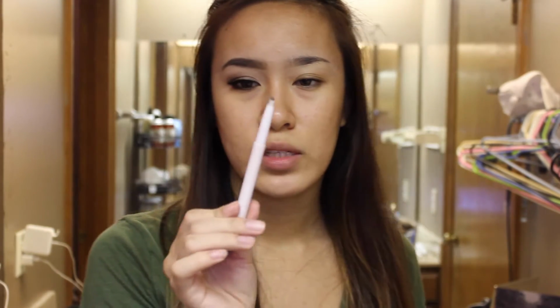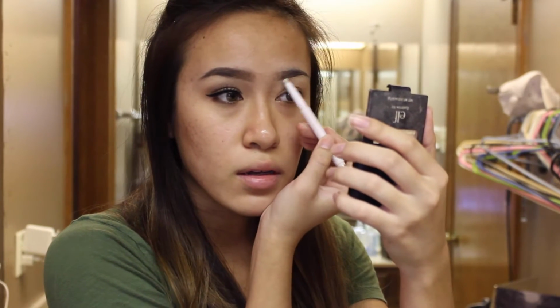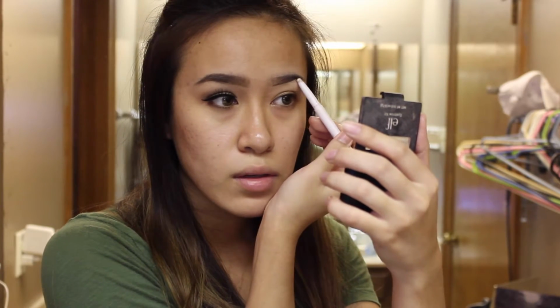So I'm going to be filling my eyebrows in with this Elf eyebrow pencil. It's in the color chocolate, I think, and the name's rubbed off, but it's only $2 and it works pretty well. So I'm just going to outline my brow. I'm not going to try to arch it too much because Weylie typically keeps her eyebrows pretty straight, but I mean I can only do so much if my eyebrow naturally goes like that. So we're just going to try to keep it as straight as we can.